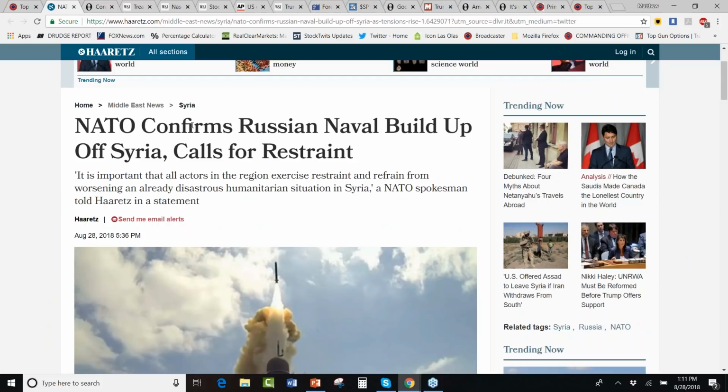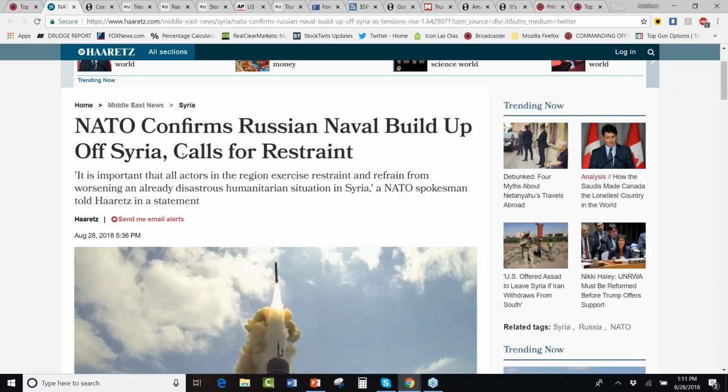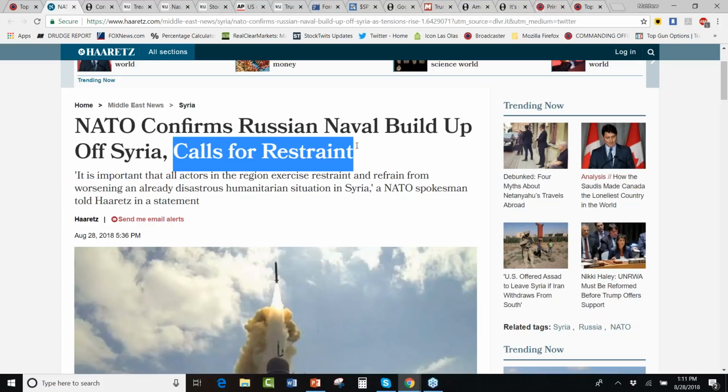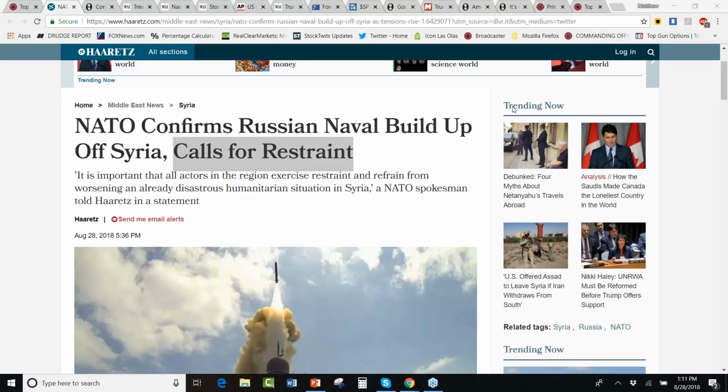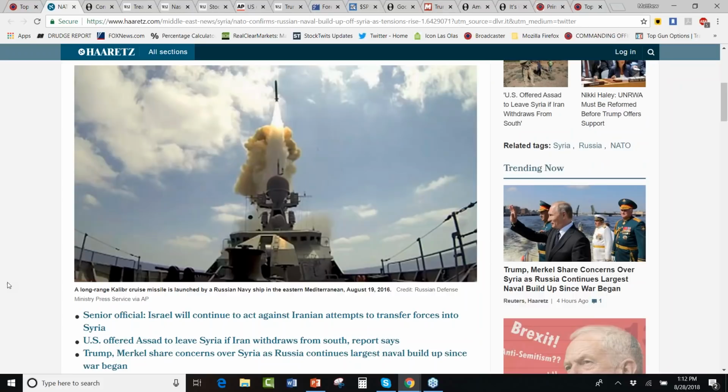So let's go. NATO has confirmed a massive Russian naval buildup off Syria and is calling for restraint. Okay, Vladimir Putin, just like Barack Hussein Obama, right? Putin invades Crimea. Stop, or we'll say stop again. Putin invades eastern Ukraine. Stop, or we'll say stop again. Ukraine asks for help. We'll send you some blankets and some meals ready to eat. Putin shoots down a civilian airliner, blowing children, men, and women into vaporized pieces in the air. Stop, or we'll see. Yeah, so I'm sure NATO calling for Russian restraint is awesome.